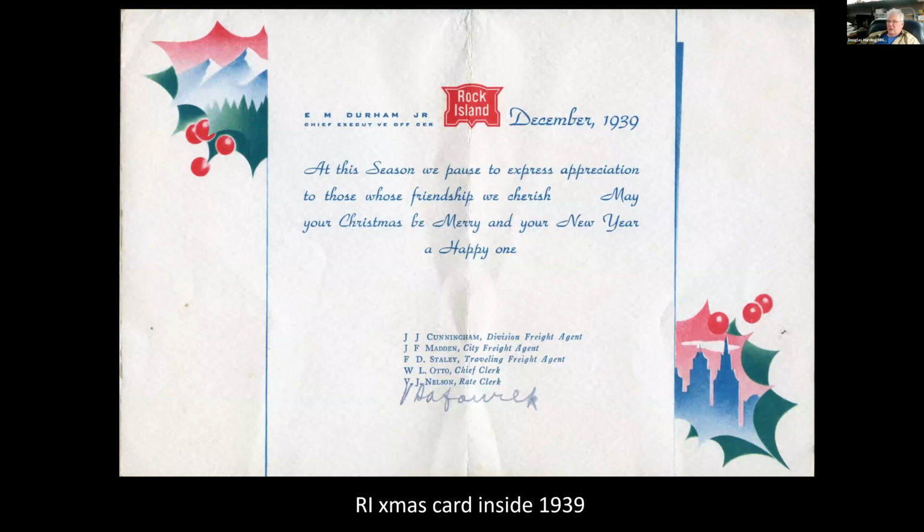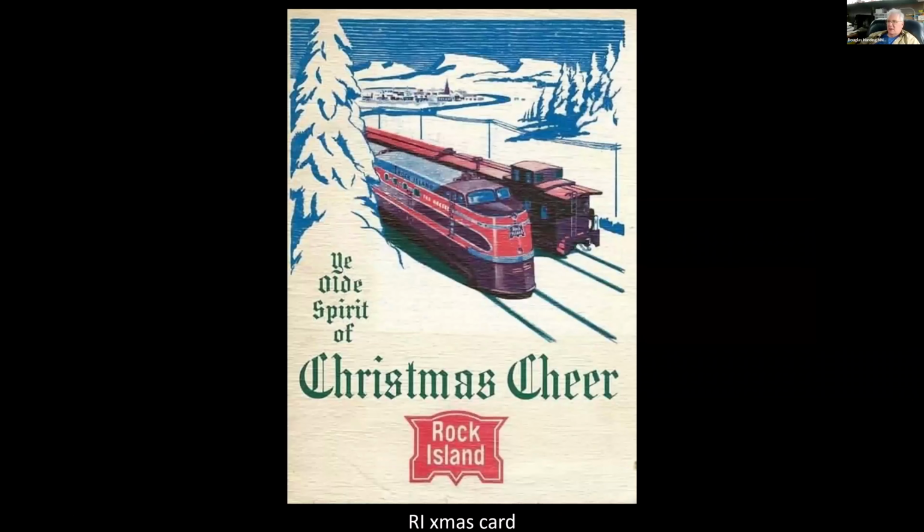And this is the inside of that particular card. Notice we've got the printed names of various individuals, and someone's handwritten their name in so they wouldn't be forgotten. And I've got another scan, I think, of the same card without all these names. So obviously it printed up different ones for different divisions or departments or something. Or it was bad proofreading. Or it was a new promotion.